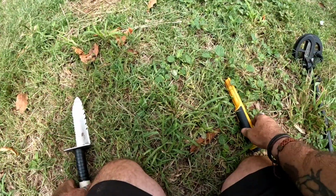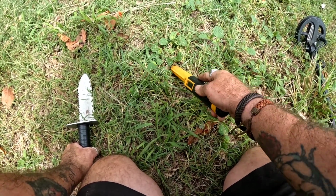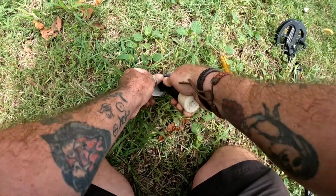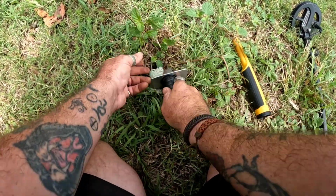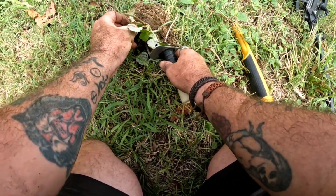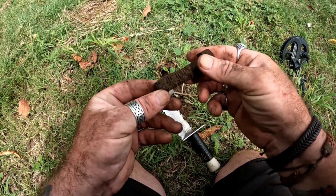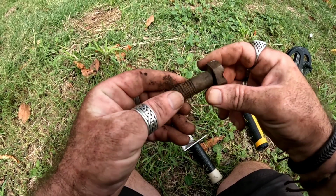Let's go on. We've got a banging 47. It's pretty tight, but it's close to the surface again. Hoping it's another coin, but it could be junk. Did I see something then? Yeah, I did. A big nut. It's driving me nuts. Nah.